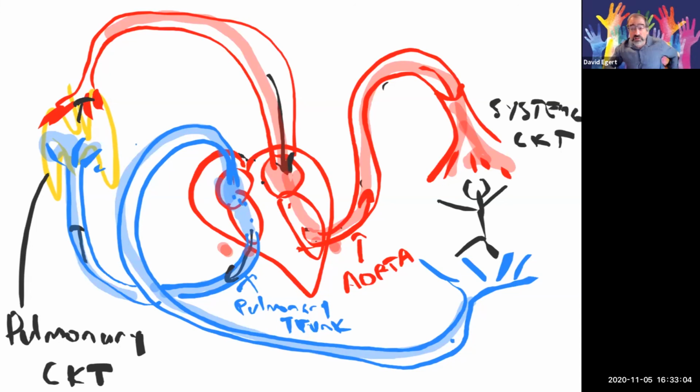The blood pressure is going to be very different. We'll talk about why, but remember that the flow has to be balanced on both of these sides, or else you're going to have pressure building up on one side or another. We're going to talk about that more. It's called congestive heart failure.